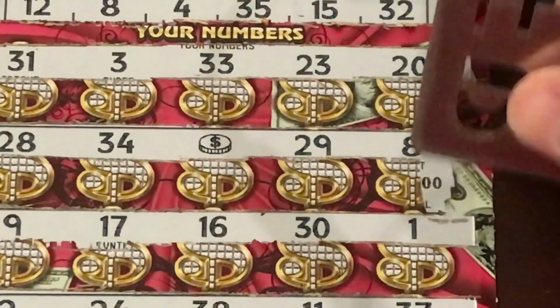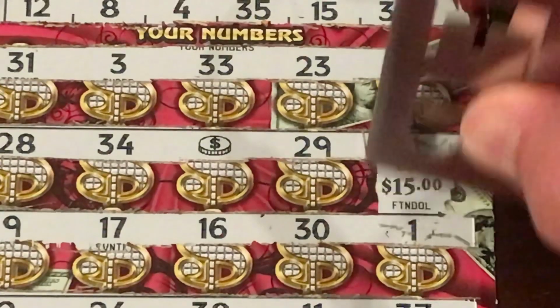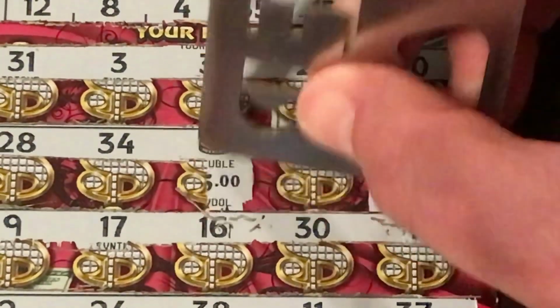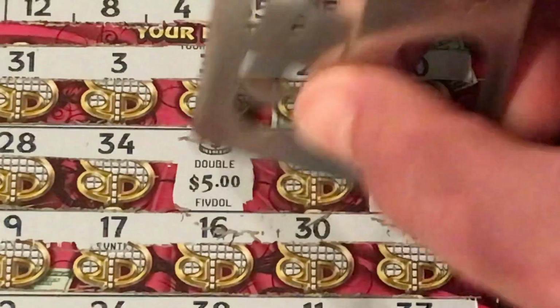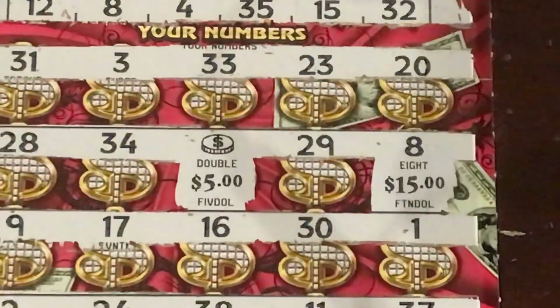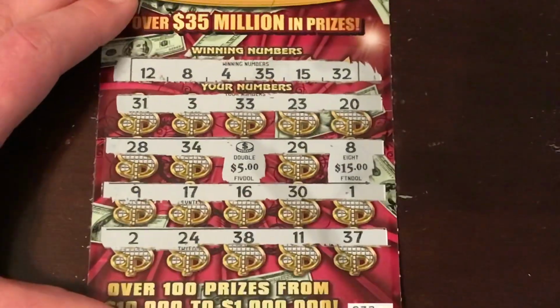8 brings us 15. And the double brings us 5. So 5 times 2 is 10 plus 15, $25 win, guys. Not bad at all. Great way to start off the video. We'll zoom out there, put this over in the winning pile. Not something we see too often on the first ticket.